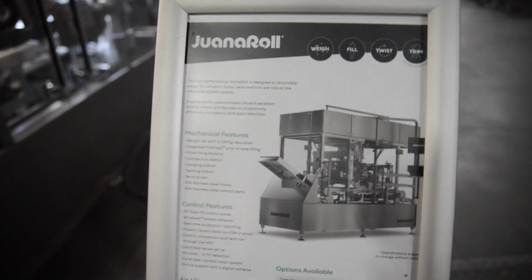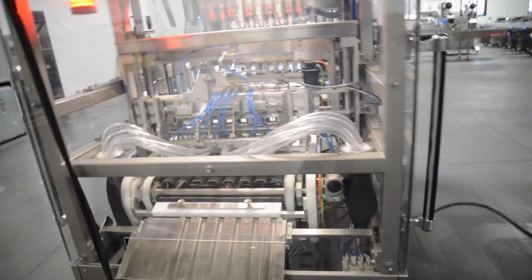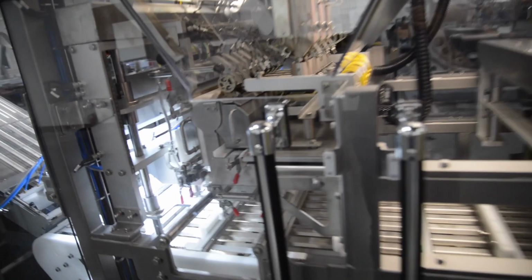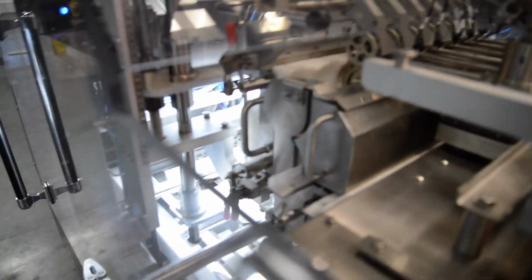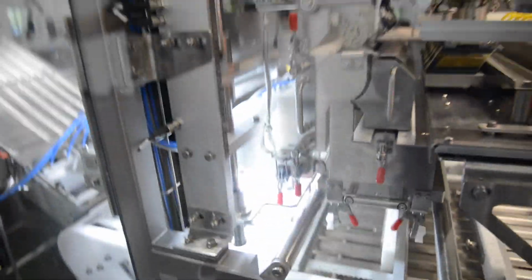So for us, what was really important when we developed the Preroll was that the machine could be expanded and you could have clip-on features that could be added as we develop them or as you require them. So the Preroll is available with a trimmer as an option available. It's available as well with a crown that you can add in the future or add at the beginning.